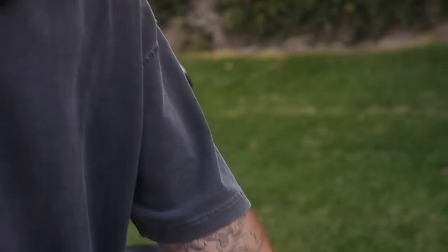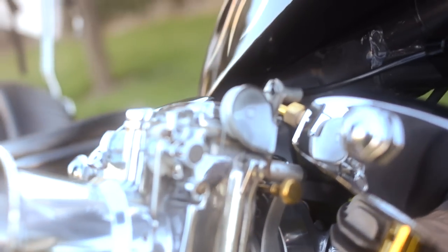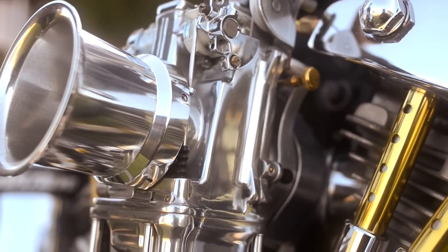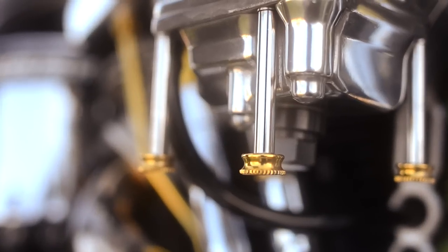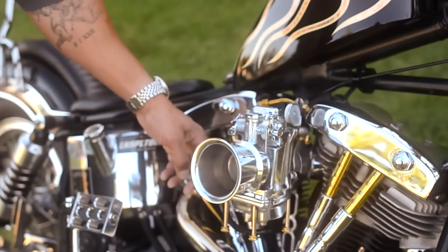It's funny, because God, I don't even know his name, and I feel terrible that I don't. But a guy who runs Speed Trap Choppers makes these knobs for this carburetor, and before he started, he was only doing it for the S&S carb, the Super E. And he was like, hey man, I really like your bike. What do you think about me sending you a part and you can R&D it for me? I was like, hell yeah. So he sent me this idle screw adjuster first.